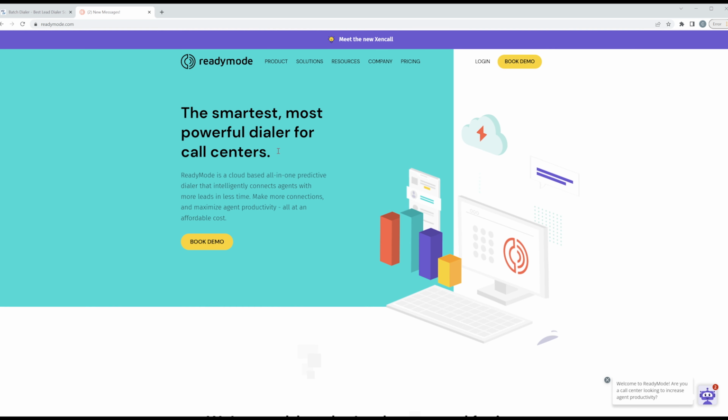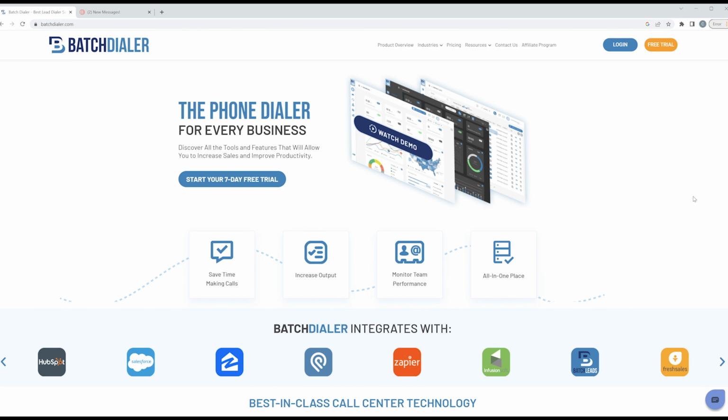I like to use Ready Mode for my custom solution for my company. So use either one of these. But again, I like Ready Mode if you're going to dial yourself. And then you want to focus on just hammering the phones. So now you guys have the basic system set up, right? You guys know how to pull your first list.